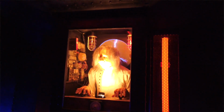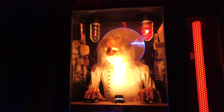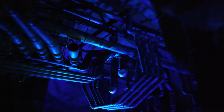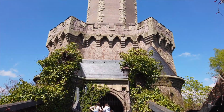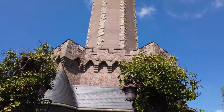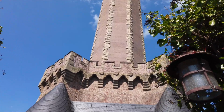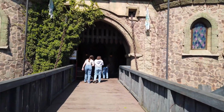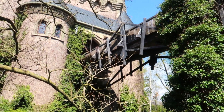The theming, it was kind of like a mad scientist theme. You're walking through and there's little experiments going on, and then Albert Einstein's at the end there talking to you, doing all kinds of crazy things. Electricity coming from the ceiling and all that. Then you walk in, and on each side of the tower is a cart, or not a cart, but just one row of seats that is attached to the wall and the suspension system.